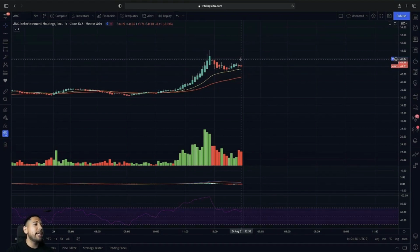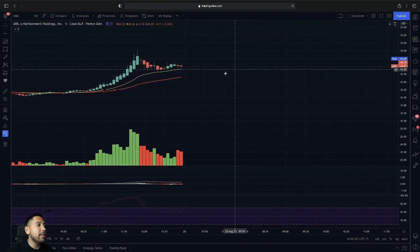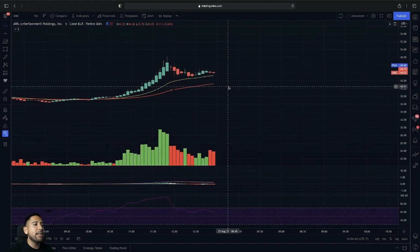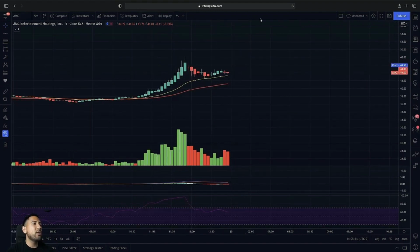As you guys can see here on AMC, again, we did have that nice breakout throughout the day, jumping all the way from around $40 all the way up to around $48 on that major breakout that we were mentioning for the last few days. So as you guys can see here on the 5-minute chart, we are still consolidating here on the 20-day moving average. Again, the 20-day moving average here is the yellow line and the 50-day moving average is the red. We're looking to see if we can continue on with the 20-day moving average above the 50 here on the 5-minute chart going into tomorrow to have a continuation.